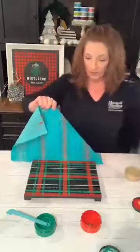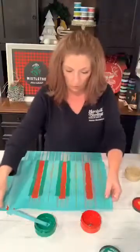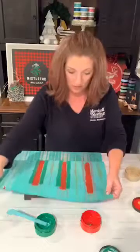Okay, one more green, and then I think we are going to be almost done here.